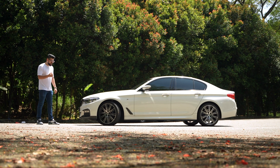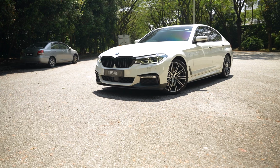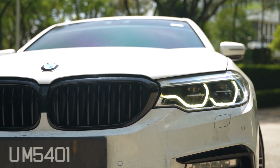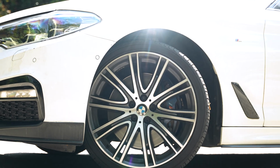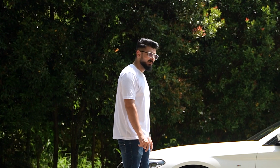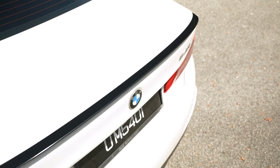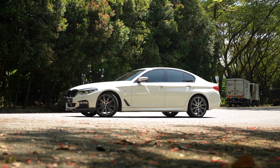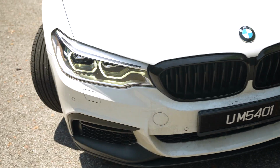In terms of looks, this car is absolutely beautiful. It has that timeless design that I absolutely love, with the headlights that connect to the grille. It has an M Sport body kit, 20-inch wheels, stock from BMW, which I'm not a big fan of, to be honest. Side skirts added on, spoiler added on, but this car is absolutely beautiful. I feel like this is one of the last good looking BMWs that have been made.